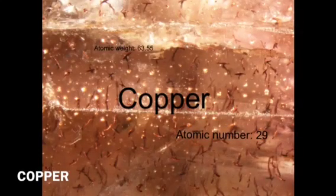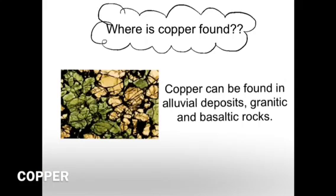Copper is the 29th element of the periodic table. It is a metal with an average atomic weight of 63.55 grams. Copper is found in alluvial deposits, granitic and basaltic rocks, which are usually found in mountainous areas or under the ground.